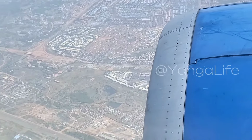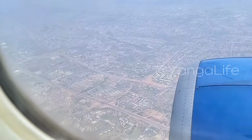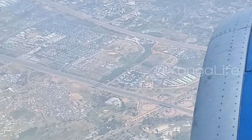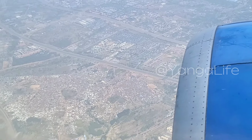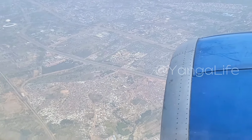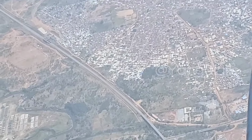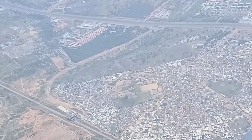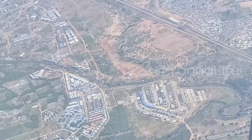So now we are descending bit by bit, and looking out through the window, you will see the pattern of buildings is well structured. If you look out closely, you will see that the structures are well patterned, and that tells you that we are in Abuja. But let's descend the more so you can have a clearer picture of the environment.